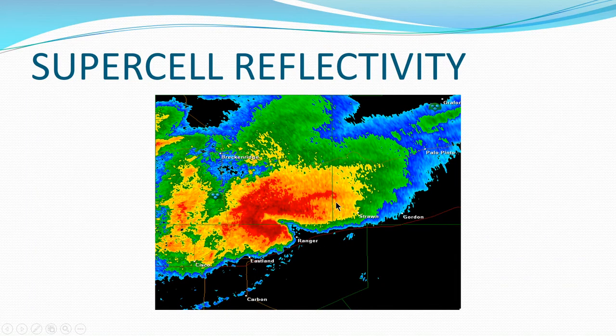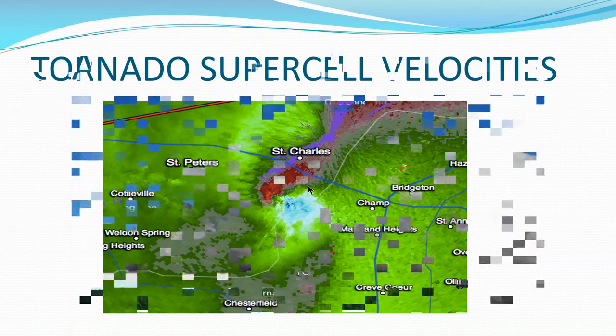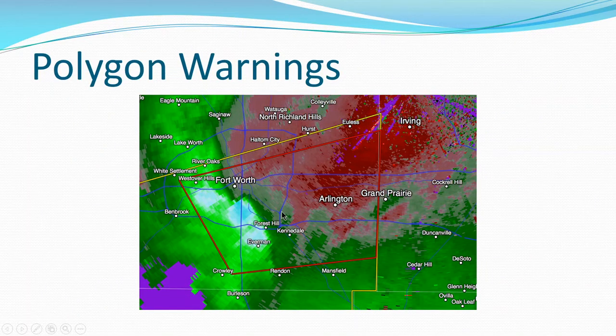Supercell reflectivity is our C-shaped cell. Tornado would be down in this area probably. Hopefully our spotters are down here in a safe place. Tornado supercell velocities. And I won't dwell a lot there.